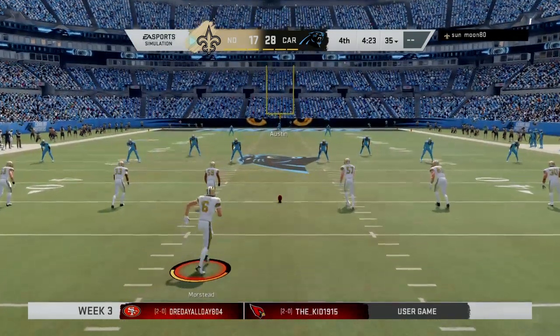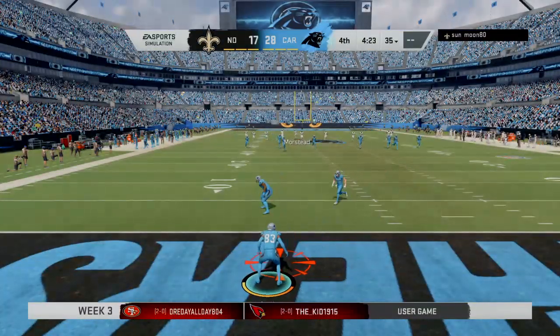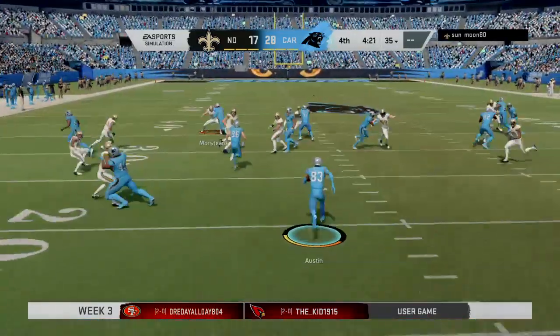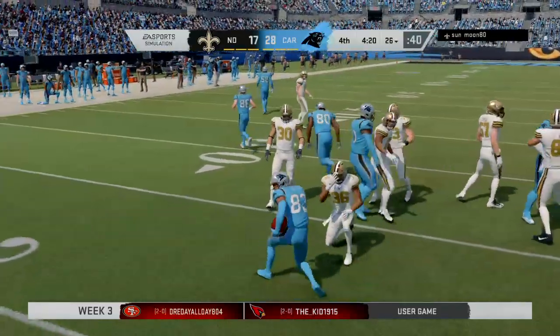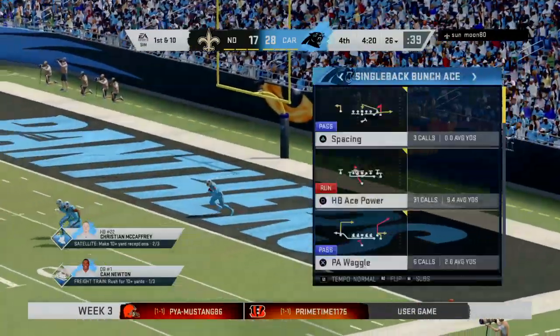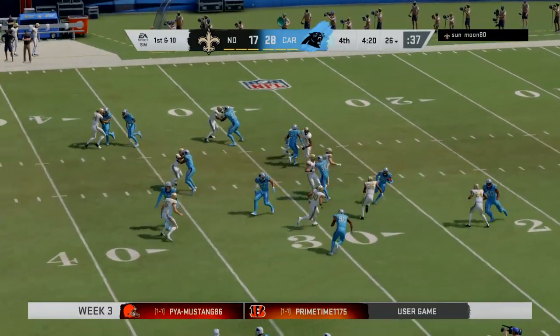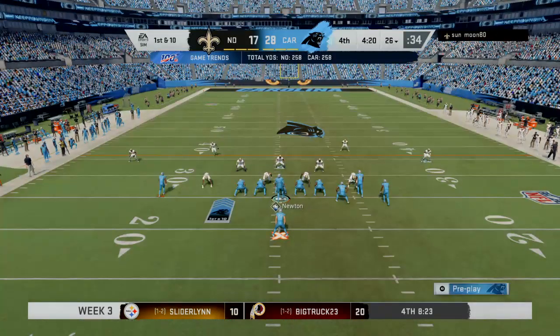Morstead out now following the touchdown to kick. This fielded a few yards into the end zone. And he'll take it up past the 25 to the 26-yard line. The Panthers take over 1st and 10. The Panthers out there and ready to begin their next drive.